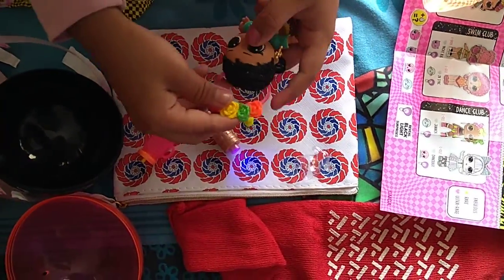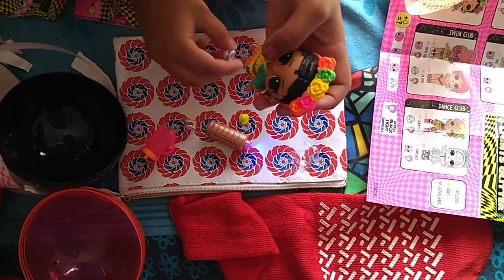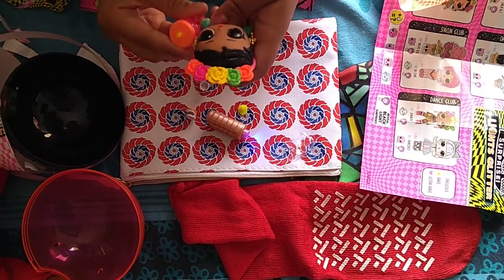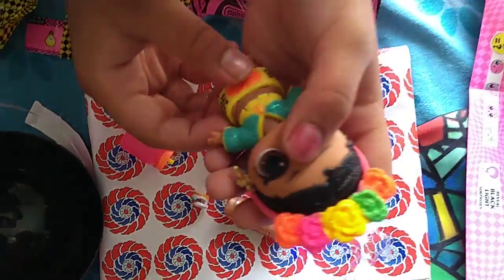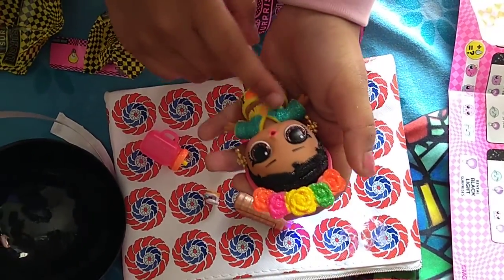But now let's get the end look. We get the shoes. It's not open the shoes. So yeah, this is her look. I really like this LOL doll. I really love this doll, this pant and this.